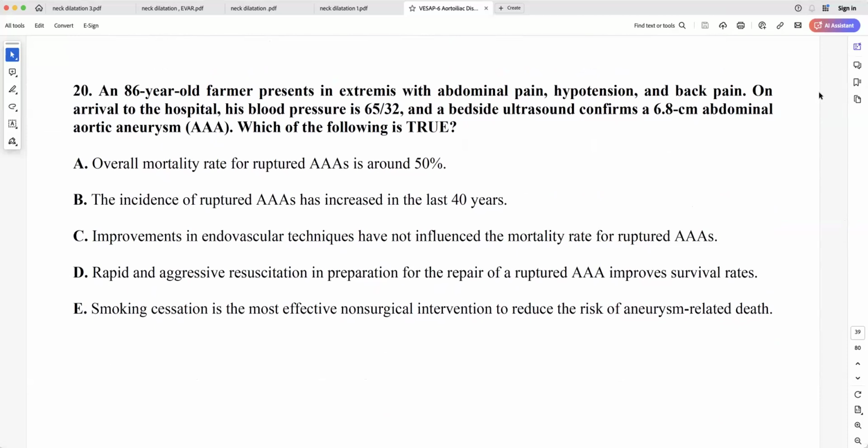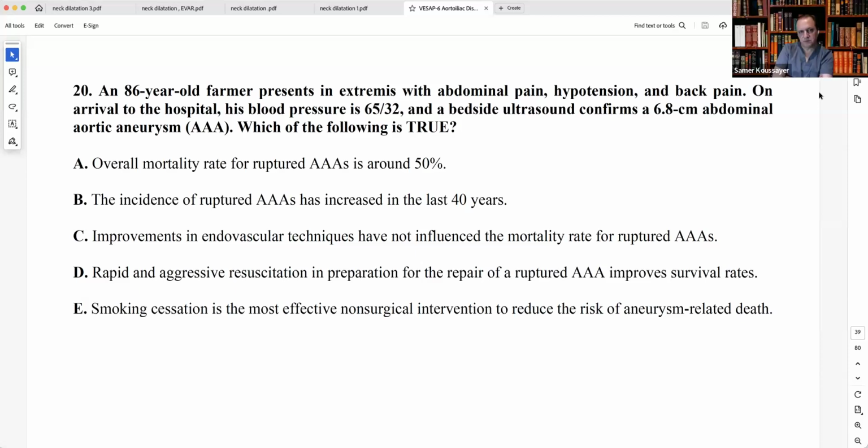An 86 year old farmer presents in extremis with abdominal pain, hypertension, and back pain. On arrival to the hospital, blood pressure is 65 over 32, and bedside ultrasound confirmed a 6.8 centimeter abdominal aortic aneurysm. Which of the following is true about this patient? 86, confirmed abdominal aortic aneurysm, hypotensive. So he has a ruptured aortic aneurysm with low pressure, 65 over 30. So what do you think is his mortality?